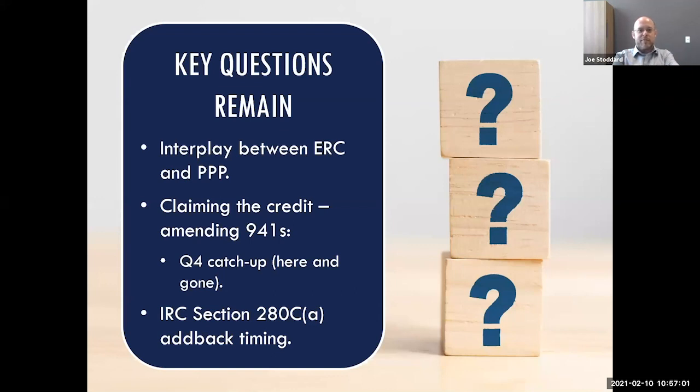Many of our clients, on their forgiveness application, may have put down way more wages than they needed to get full forgiveness, just because why not? You couldn't claim the ERC anyway. Maybe they took a $200,000 PPP loan, but they had $300,000 of wages during their PPP period, so they put the whole amount on their application. We're thinking the IRS will hopefully be reasonable here and allow you to claim that extra $100,000 in this example as ERC, but we're waiting on guidance on that.